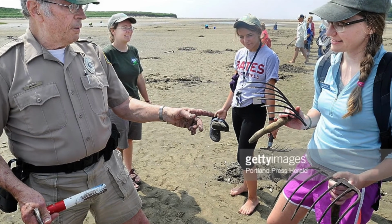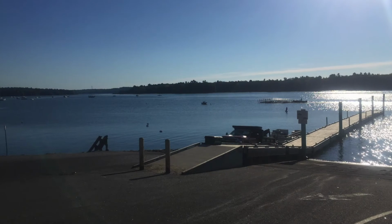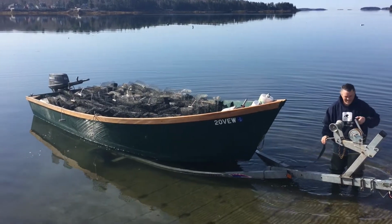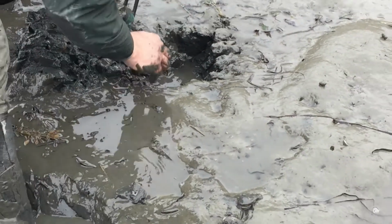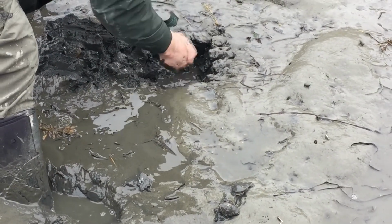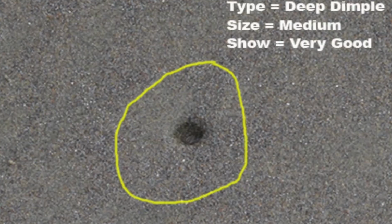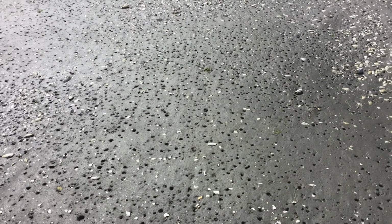So now that you have some of the basics down, it's time to head out onto the flats. An important part of being successful at shellfishing is knowing where to harvest and how to dig. Soft-shell clams are buried in the mud 6 to 10 inches deep. They feed using a siphon that reaches to the surface of the ocean bottom and leaves small pock marks or holes. Locate these holes and pock marks and you'll be sure to locate clams.